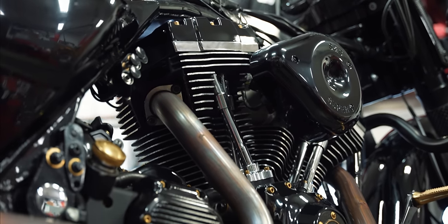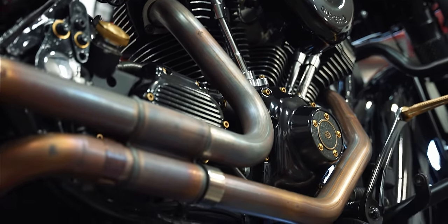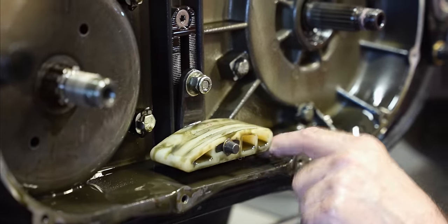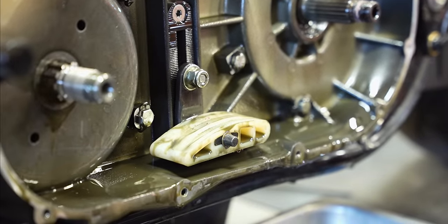What happened with this primary shoe? Well, too much fun, or at some point in time somebody had the chain set too high, where you kept too much tension.